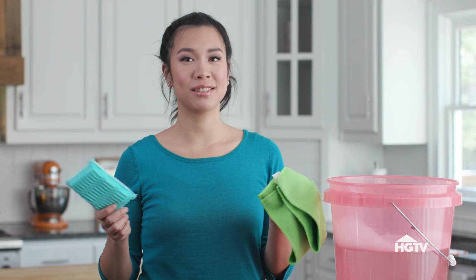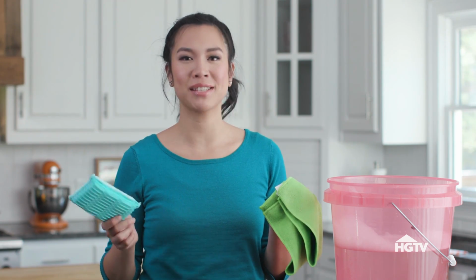And as for towels and sponges, you can clean them as much as you want, but sometimes it's just best to replace them with new.